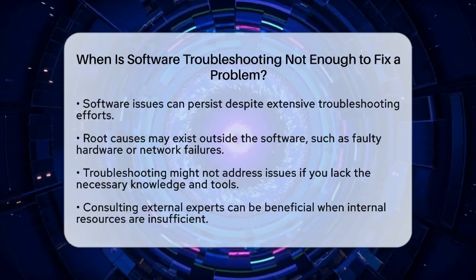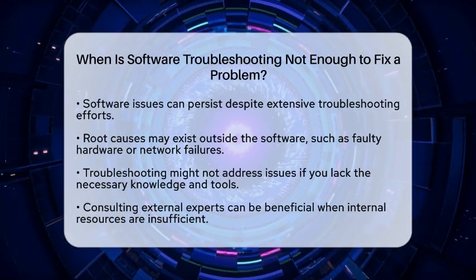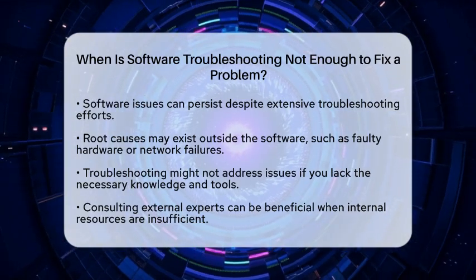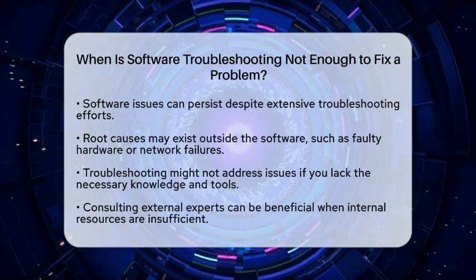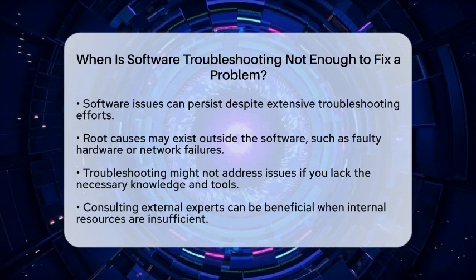First, sometimes the root cause of an issue lies outside the software itself. For example, if your computer has faulty hardware or if there is a network failure, troubleshooting the software will not help. You might need to check your hardware components or network connections instead.